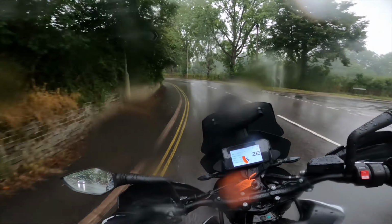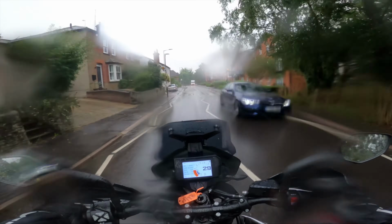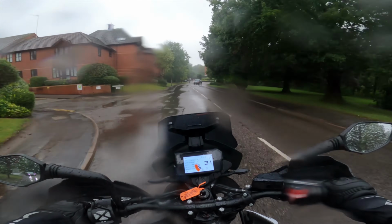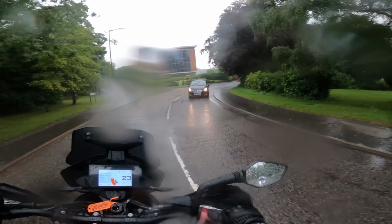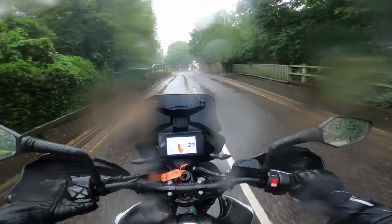Pulled over to the side of the forecourt and then turned it off, and it opened. And I was just like, that was a complete waste of time, and now I've got to go back round and queue again because the keyless ride fuel cap didn't work. I mean, the keyless ride itself seems to work, but yeah, I don't know, it's one of those things. KTMs, they're fantastic bikes, but sometimes they've got so much tech on them.